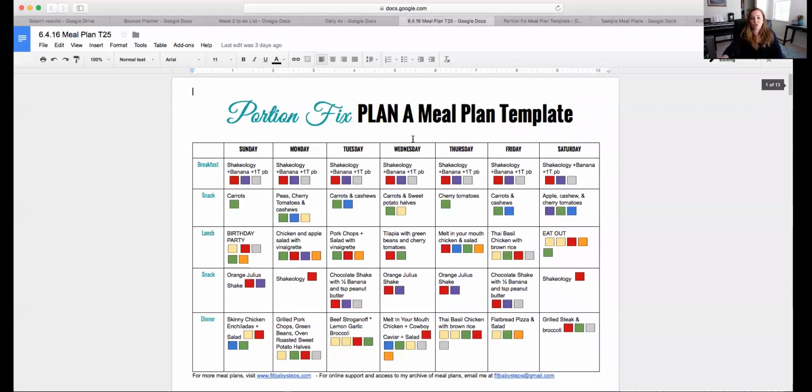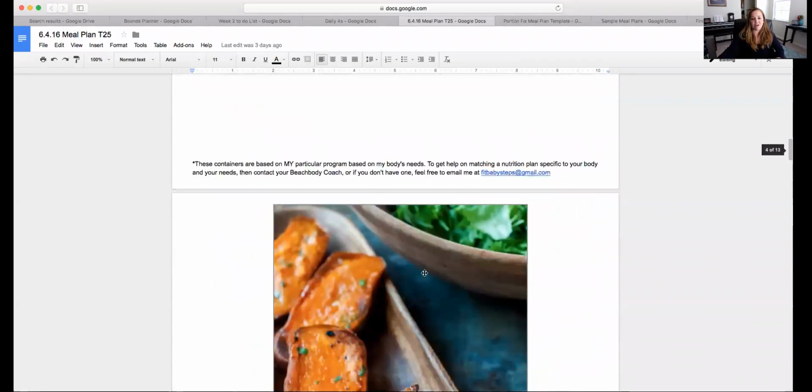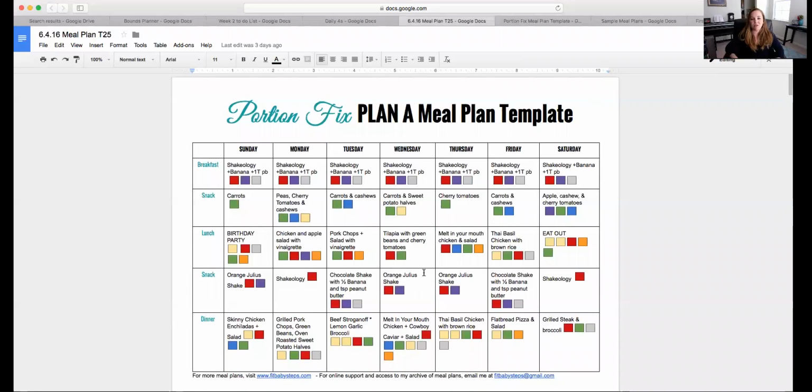So here, let me show you an example of what this week looks like for me. I fill this in, and what's cool is I have this template that I can use in future weeks. I've put in a little bit of work now, but I'm able to repeat this and tweak it based on, ooh, I was really hungry this day, or whatever. And I always put the recipes below so that I have everything in one place, and I can print this up and put it on my fridge.